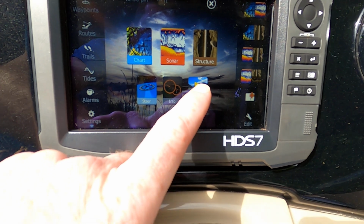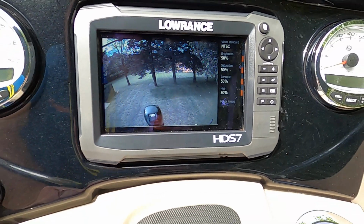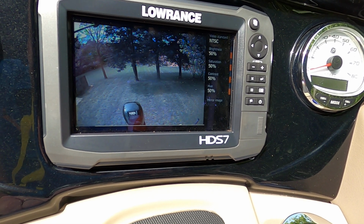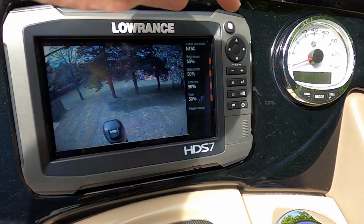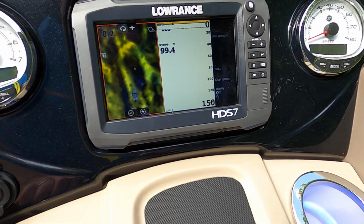Now, another neat thing about this, you've got a camera mounted to the back of that Bimini top. If you've ever got a loaded up boat, just having that little bit extra peace of mind before you put your engine into gear, knowing there's nothing behind you, there's no rope around the prop, nobody in the water swimming, that's just a really neat safety feature. So we can go right back to that split screen right there.